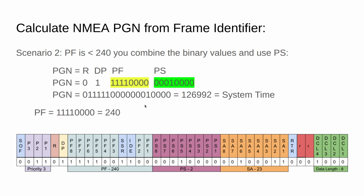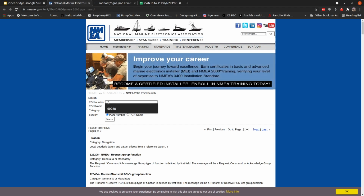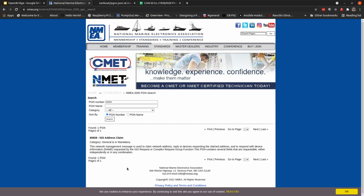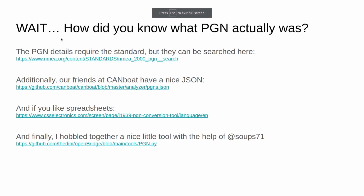If you're wondering how did you get the PGN, how did I know it was wind, how did I know it was time, I took this number that we came up with and turned it into something. There's a couple of ways you can do that. NMEA has a search function where you can put a number in and search it, and it comes back with what it is. In this case, 60928 is an ISO address, and it gives you a little description of what it is. So that is one way that you can find out what the PGN is.